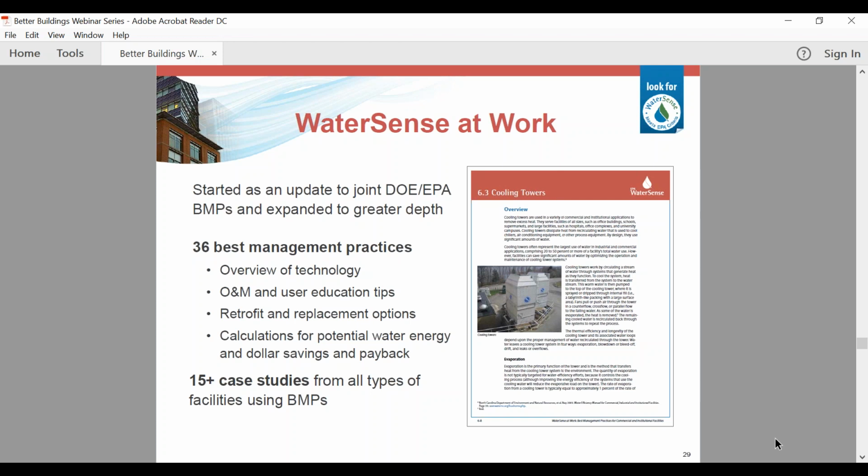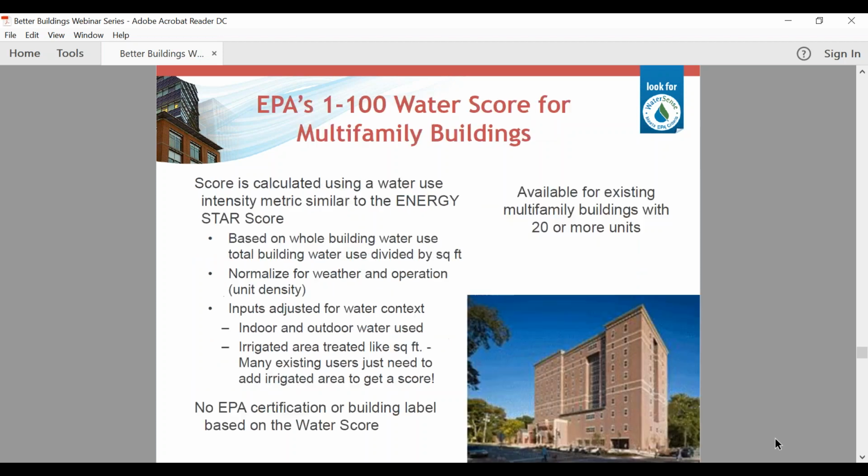We also have more than 15 case studies from all different types of facilities that are using these best practices. Next slide, please.